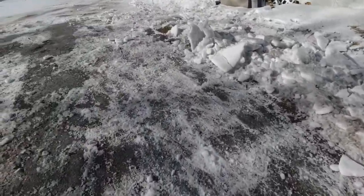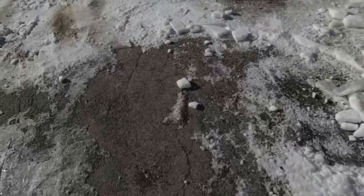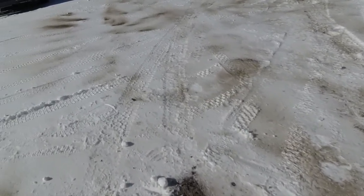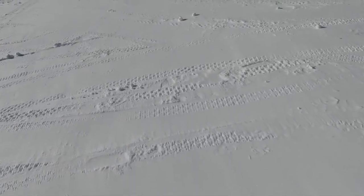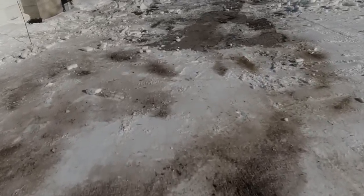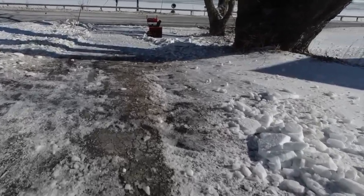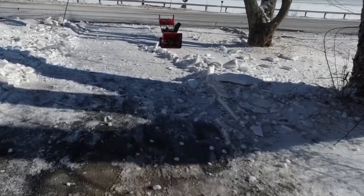How's this for a wintry mess? And then, yeah. I put some salt and sand on it. That didn't do much. This car is frozen right in here. This car's not even moving. Yeah, it's a big mess. I did 5 hours on this yesterday. I've been out here for an hour already. I got at least that much more, if not more.